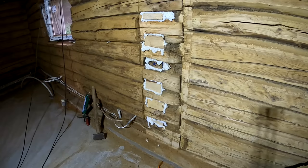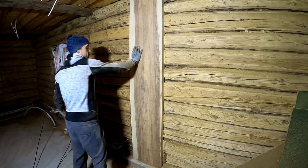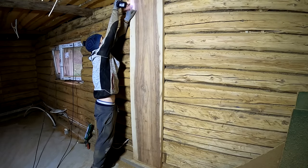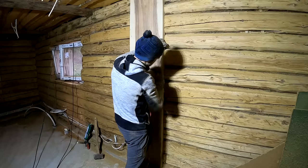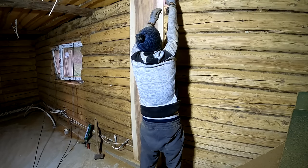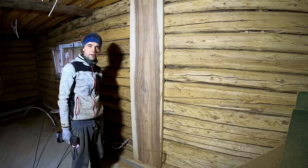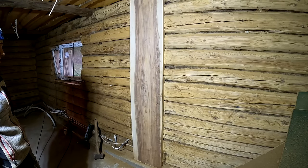Might look like crap, but don't worry. I'm a master at covering crap up. Master crap coverer. That's my specialty. Doesn't look like crap anymore. I think with some oil the thing will look really cool.